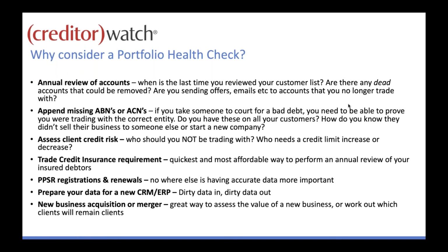Assess client credit risk. Obviously, CreditorWatch's core responsibility and aim. Who should you not be trading with? Who needs a credit limit increase or a decrease? Who needs to be moved to COD? Who do you need to keep an eye on?